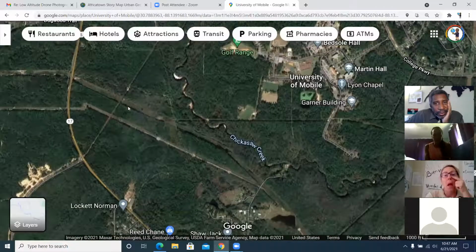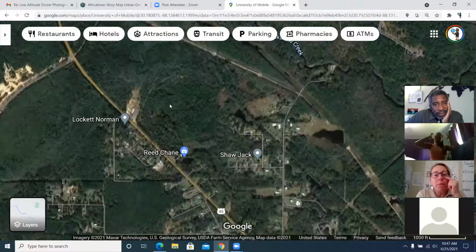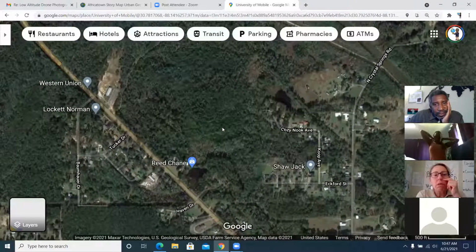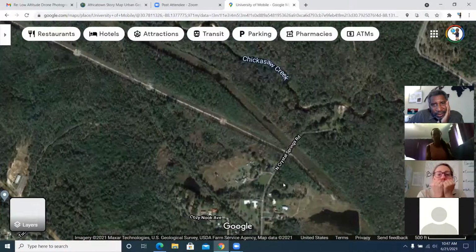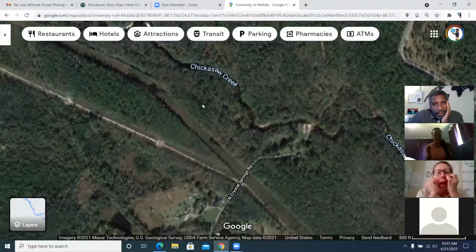Wait, where was Crystal Springs Road? Very bottom of the screen. So here's South Crystal Springs Road. So it's there it is. So it's just this.